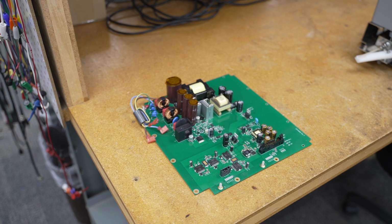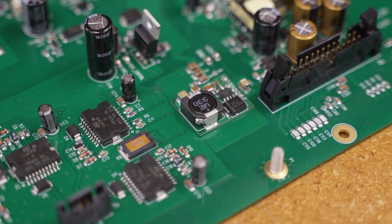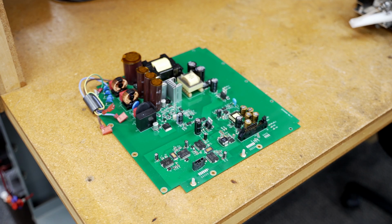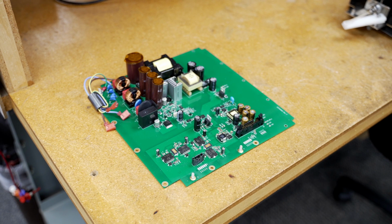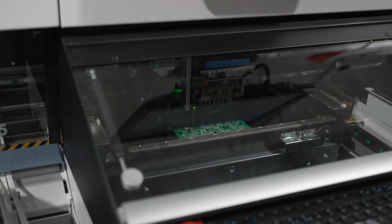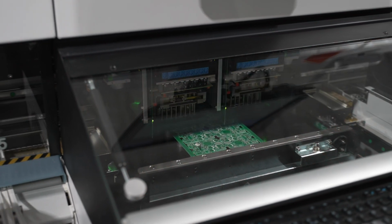When a TI module became unavailable, Z-axis designed this small, thin daughter board so that it would still have the necessary functionality. We didn't have to change the entire layout of the board, and we could still pick and place the daughter board onto the motherboard. Plus, we didn't have to seek UL approval all over again.